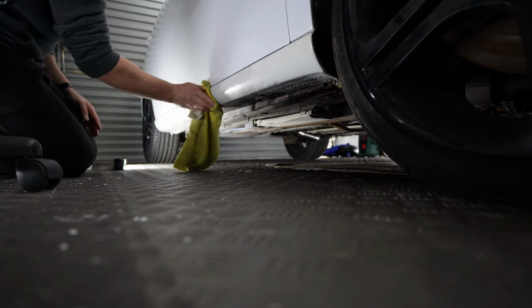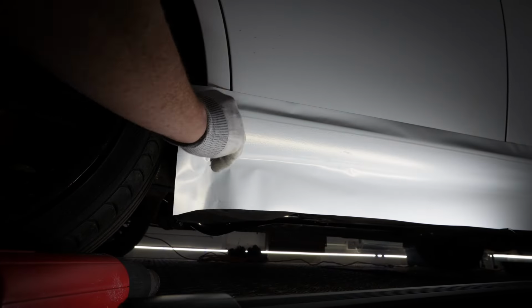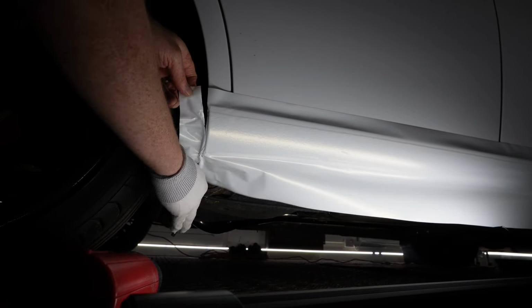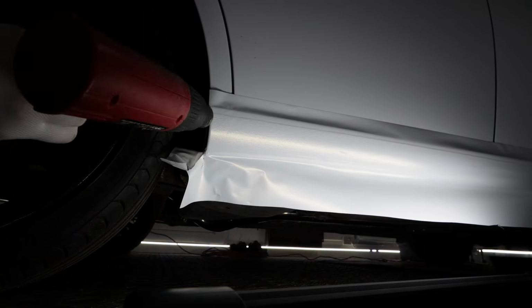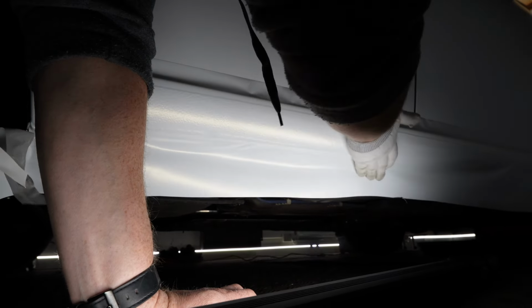As you'd expect, the sills were a piece of piss in comparison to the rest of this car. All you've got to do is ensure every part where vinyl is going is properly cleaned beforehand. The front and back edges of the sills can be a little tricky if you've left a wheel arch liner on like I have, but with a little bit of heat, a little patience and some satisfying vinyl smoothing shots, both sills were complete.